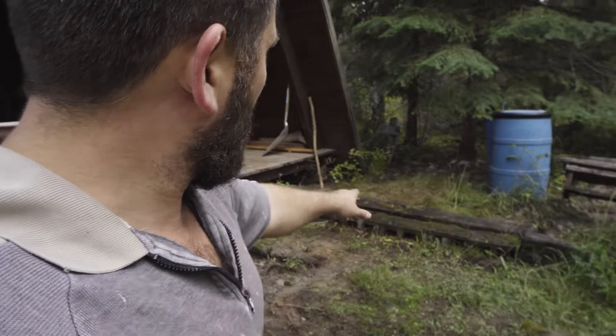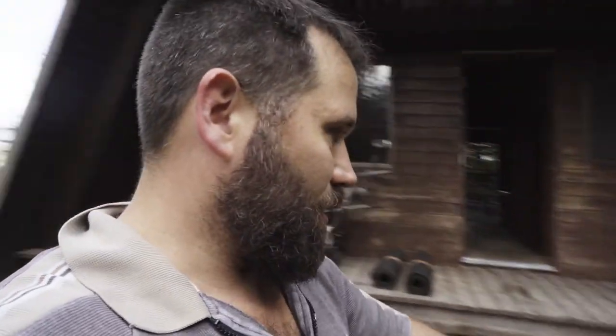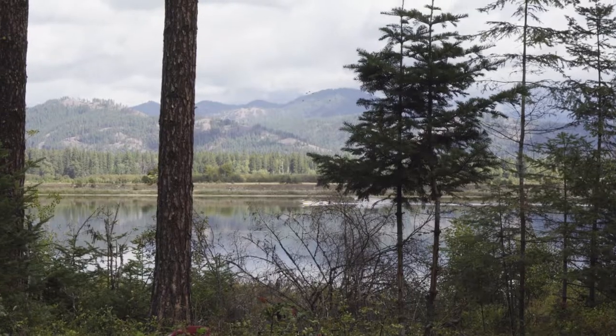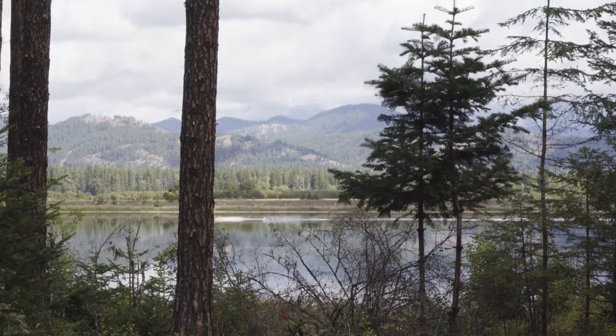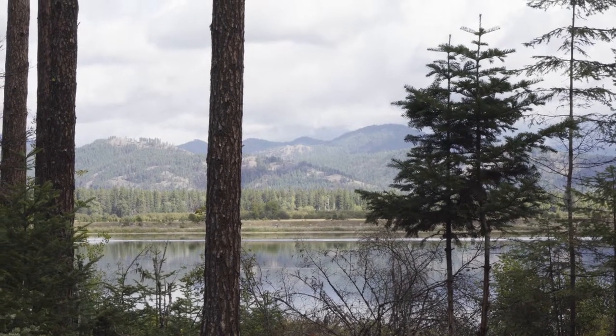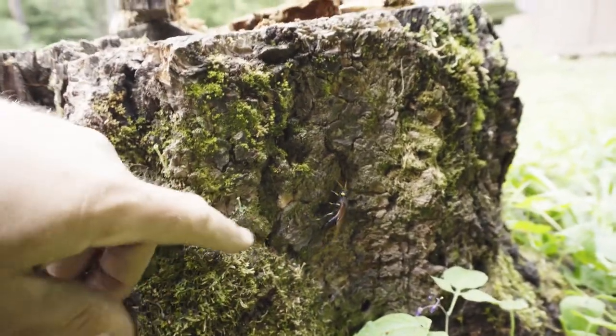Super excited now, because basically all I have to do is move these railroad ties here, watch out for the sewer line that goes under there, and then remove these stumps, and then I can use a ditch witch trencher to go all the way around the house. Easy peasy, what could go wrong? What the heck is that? It's huge.